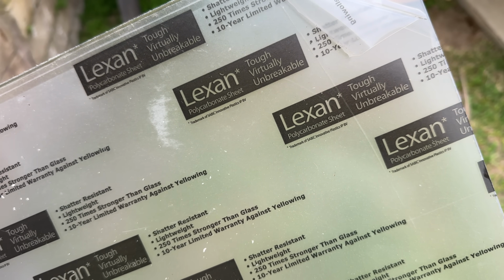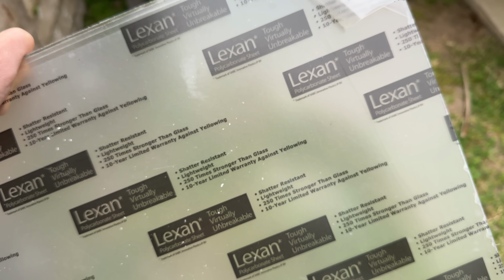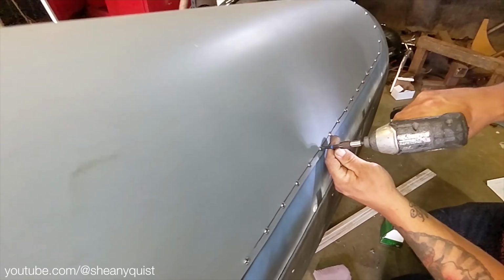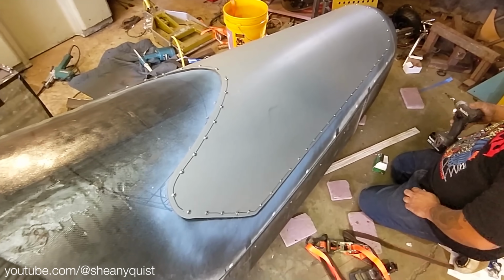Polycarbonate, often referred to by the trade name Lexan, is a shatter-resistant clear plastic. It's required for windshields in many racing series. There are a few different ways to make a polycarbonate windshield. The easiest approach, and the one most teams take, is to cut out a flat pattern and just kind of bend it around the body of the car.